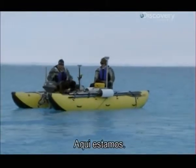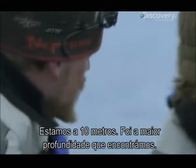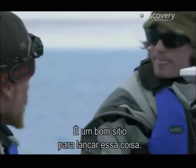Here we are. We're at 35 feet. That's about as deep as we've found. This would be a good place to deploy this thing.